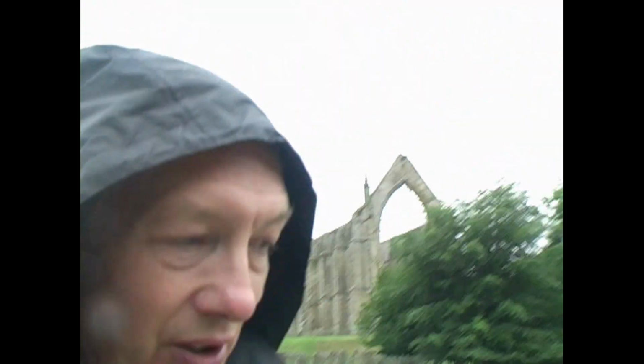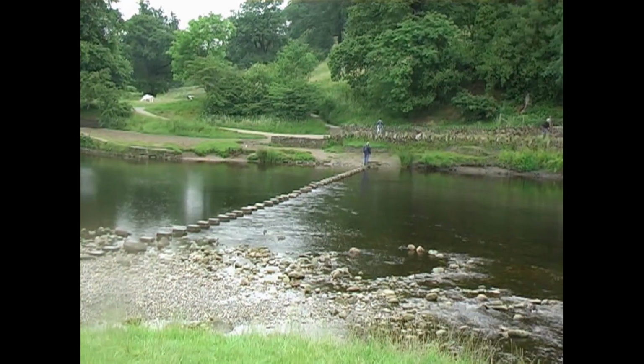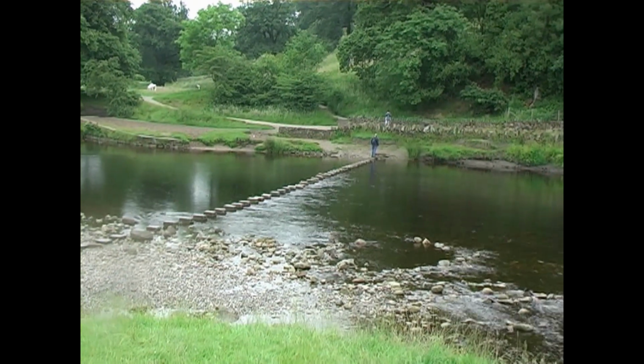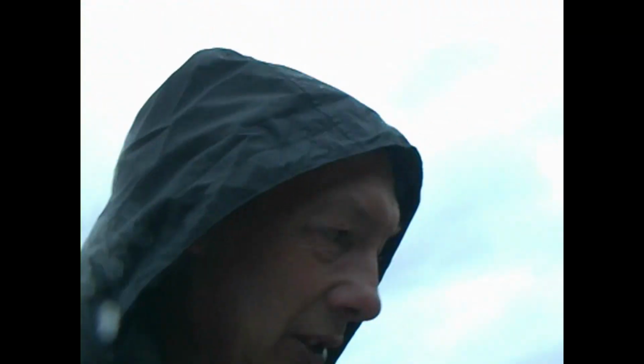Now I came here in the summer a couple of years ago with my wife on a lovely holiday, lovely sunny day, and just down here are some stepping stones, and several people walked across them, and I think this gentleman's now doing so. I'm going to take the carriageway out and go across the footbridge.